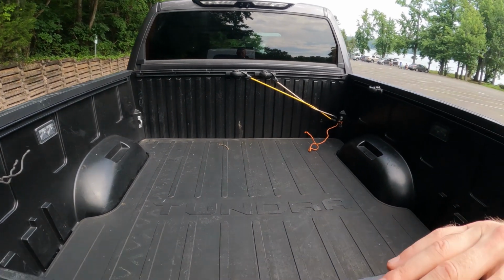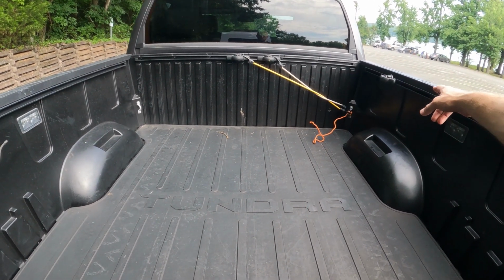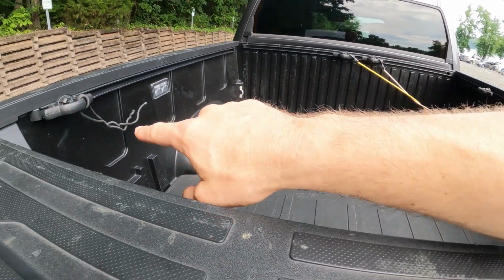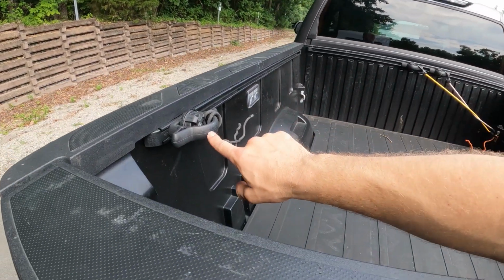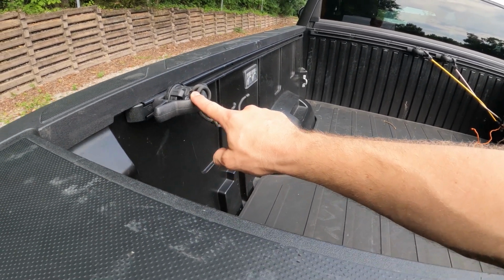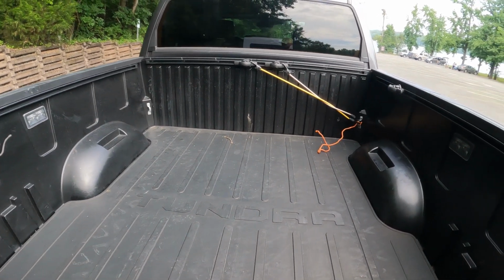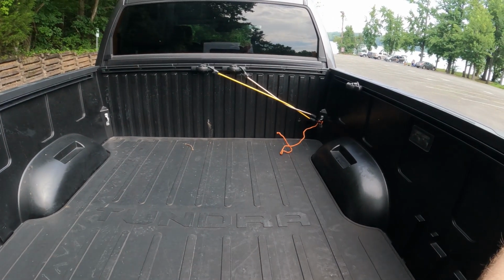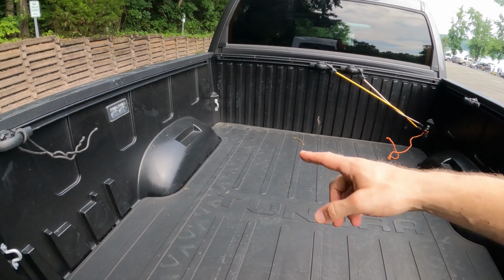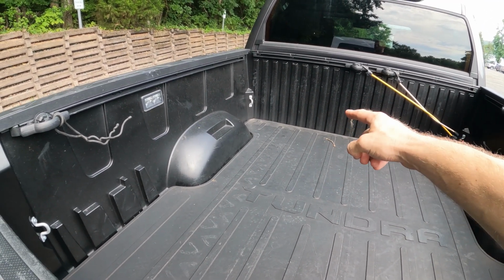Now the bed is mostly pros. I love these easily relocatable tie downs. They have a, what is it, a 220 pound load rating for each one of these. So great for dirt bikes, tying down some random junk or perhaps an ATV using several of them. And then in each corner they have one of these singular, much higher rated tie downs.